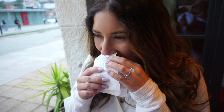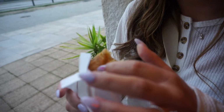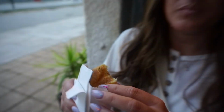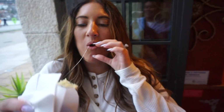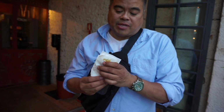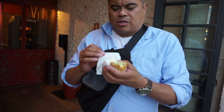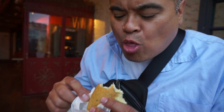Okay, so we're trying a traditional bacalao. Alright. Let me see the camera. What do you think? I like it. Is it cheese? Yeah. That's good. Have you had one before? This is my first time. Oh, really? Oh, wow, that's a lot of cheese. How do you even get in there? Cheese pull.